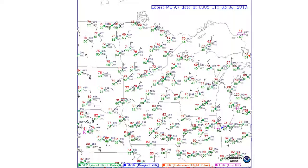Looking at graphical METAR data, you can see for the region the winds seem to be kind of northeast. However, everything on here looks VFR, with a couple of spots of marginal VFR, one down near Chicago. We do see a little bit of thunderstorm activity to the southwest. Temperatures seem to be in the mid-70s and the 80s, and dew points are all around the 50s. Some down south are closer up in the 60s, maybe even close to 70s.